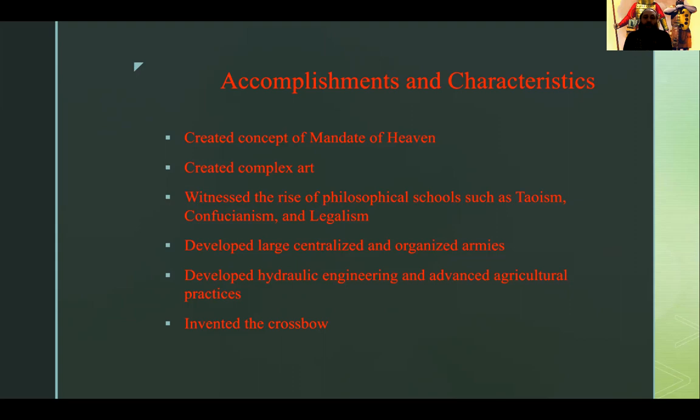Another thing is the kingdom developed hydraulic engineering and advanced agricultural practices in the Chinese basin, something that had been a little bit developed in the two previous dynasties, the Xia and Shang dynasties, but this is where we begin to really see these technological advancements in East Asia. And then, of course, the Zhou Dynasty was where the crossbow was invented. That's right. The crossbow was a Chinese invention.